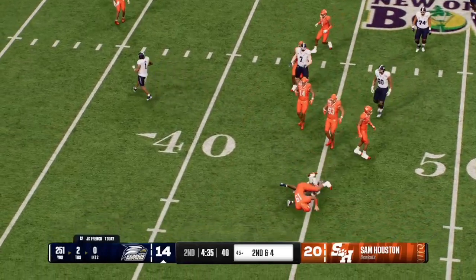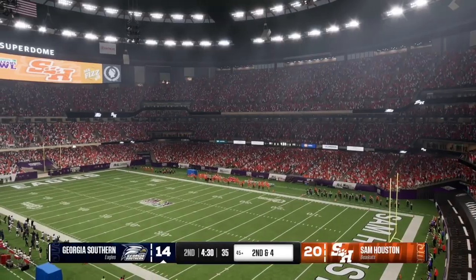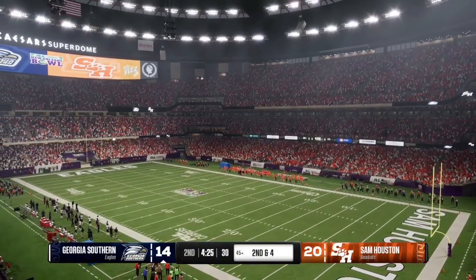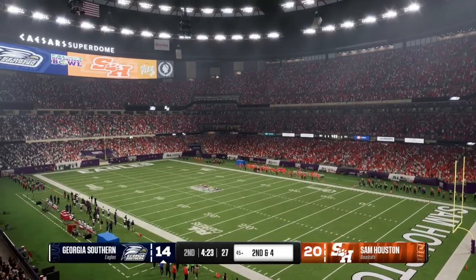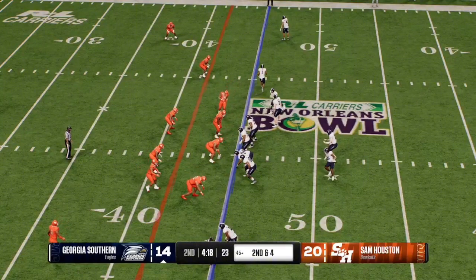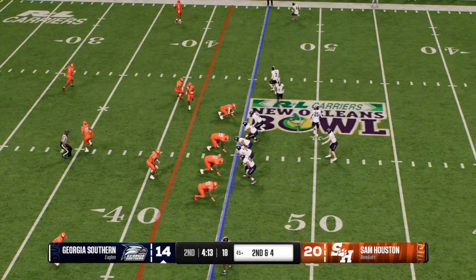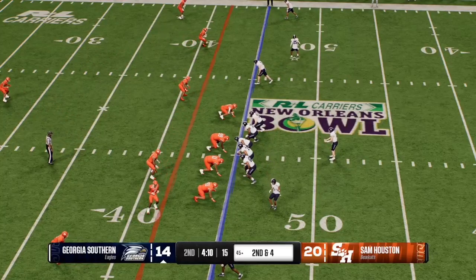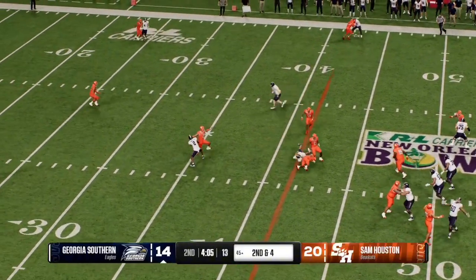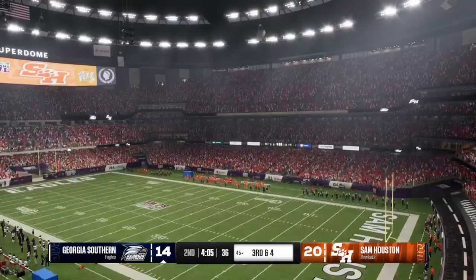Here's a quick throw out to the left. Georgia Southern in a hurry. Back to pass, it's French. And that's going to be incomplete. A lot of contact on the play, but no flags. It'll be third down.